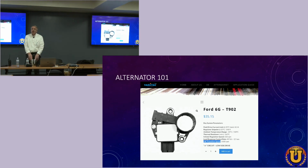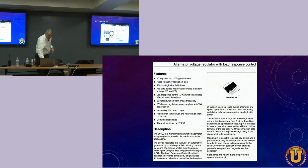Now, where this gets to be tricky, and we're going to talk about this, is modern vehicles now tend to have systems that turn the alternators on and off. And they do that, we'll talk about it later. I'm not going to run down that rabbit hole right now.